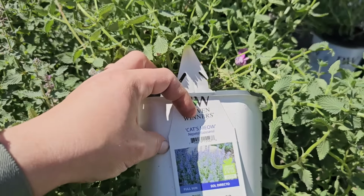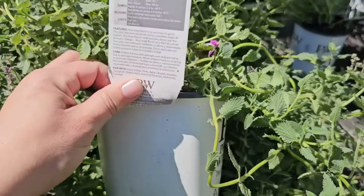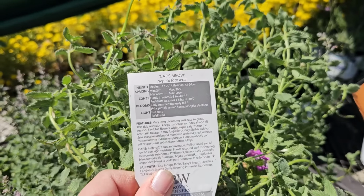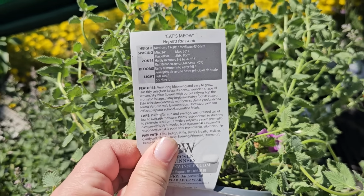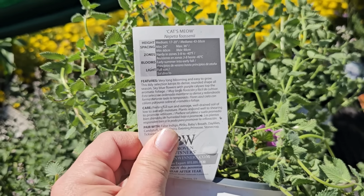It was the Landscape Perennial of the Year for 2025. This 2-quart container is $12.98, and this variety gets to be a medium height of 17 to 20 inches and needs 24 to 36 inch spacing. Hardy in zones 3 through 8, or down to -40 degrees Fahrenheit, and it likes full sun.